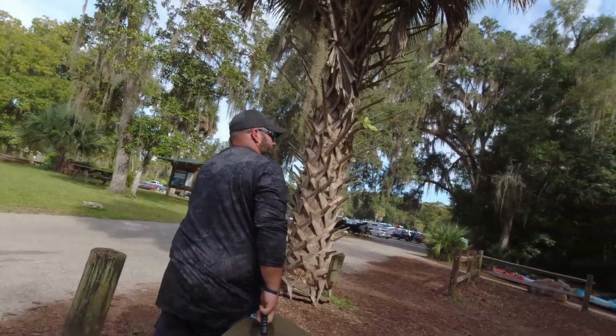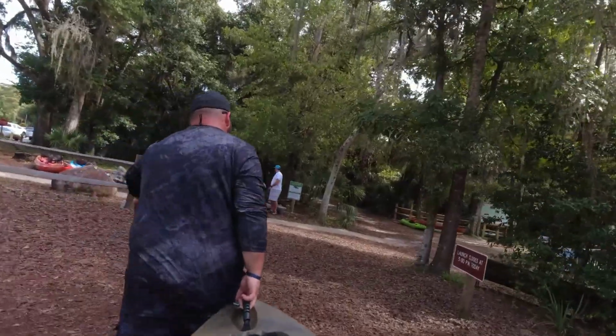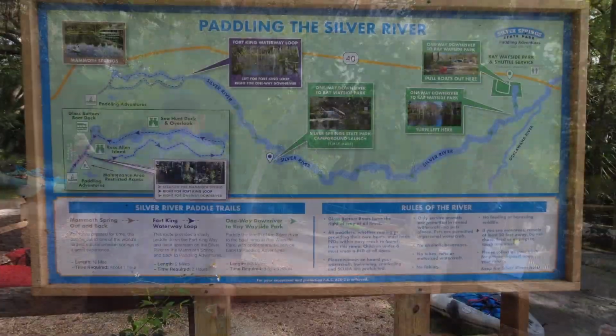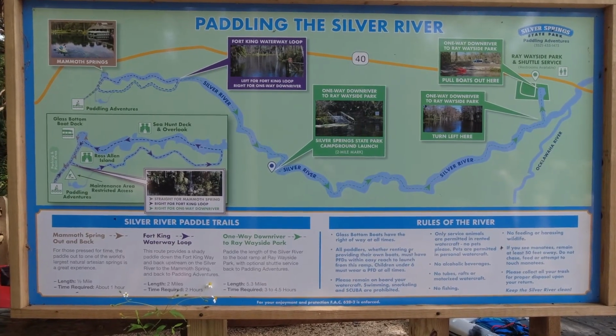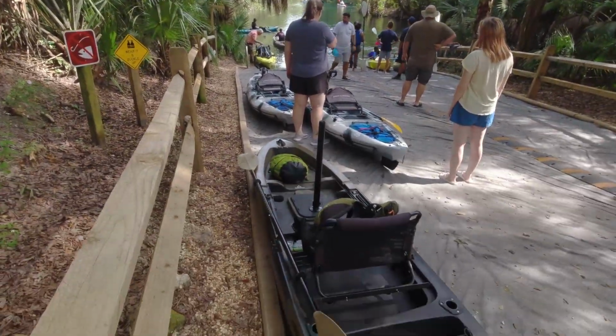All right, so we are headed over now to Ray Wayside Park, and that's where you're going to end up coming out at the end of your trip along the Silver River if you're paddling. So we're heading over to Ray Wayside Park right now to drop the vehicle off, and then we're heading back to get this adventure started. Well, we're in line. It's about time for us to get put in the water. I'm already sweating, so I'm ready for this. Should be a beautiful day.